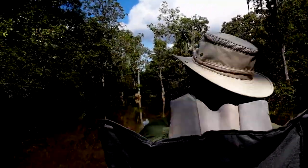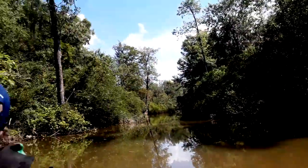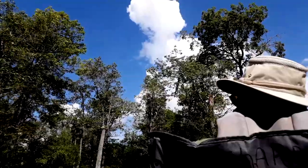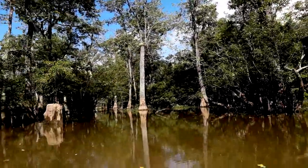This is much prettier than the places where I go like this in Florida. I bet a lot of people can easily get lost in here. Yeah, oh, for sure. You see where the watermarks are on that tree over there? Yes. Oh, wow, what a difference.